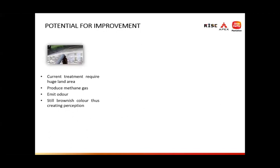In terms of potential for improvement, the previous management that we had is already good enough. But of course, we do not stop there. We need to see where we can improve further. For POME, the issue will be the huge land area. Even if we are having biogas, in order for us to go forward to BOD 20, we need a huge area for the aerobic process and then the polishing plant. We're still producing methane for those that do not have a biogas plant. And then odor is a big issue as well.